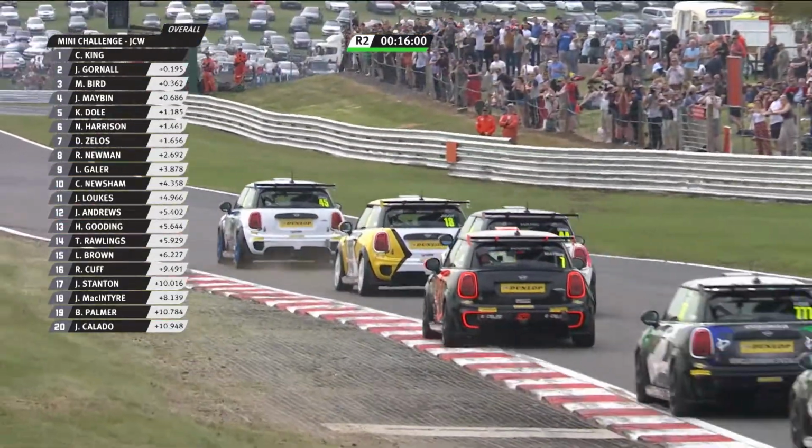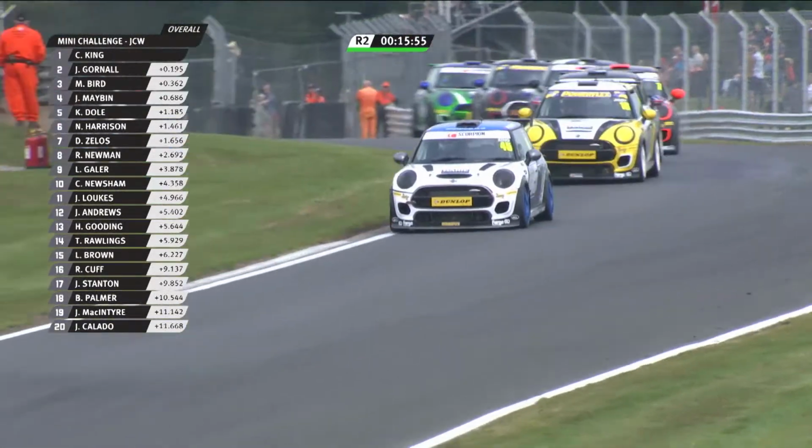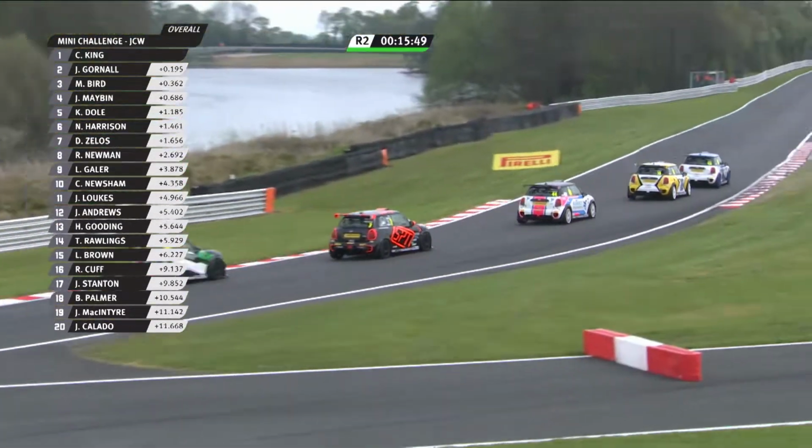Well, he tried the late apex a lap ago and that didn't work, so I suppose he had to try something different this time, but you can see visibly the speed that it loses him on the exit of the corner, and so Max Bird is now right on his tail, and then so too is Jack Mabe in the black and red car in 4th position.